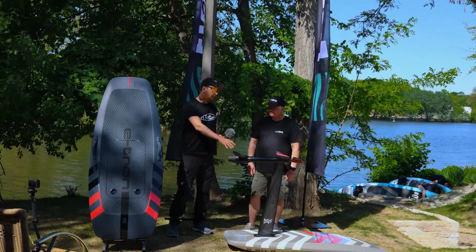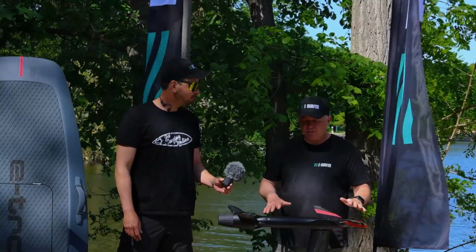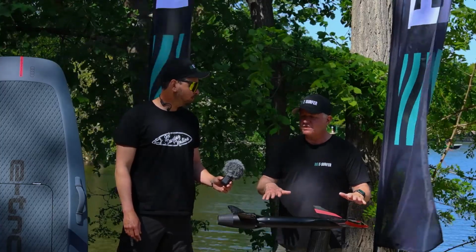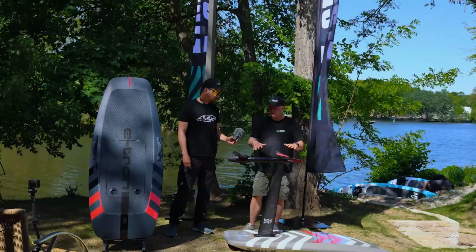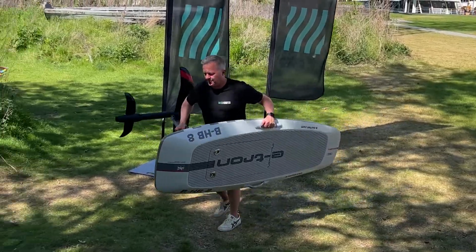And does the jet add extra weight? How heavy is the whole setup? I think the entire board, and we can put it on the scale later on, I think it's 32 kilograms, including the battery. Yeah, it's in the range of the others. They're usually around 30 kilograms. Alright, let's measure the exact weight.